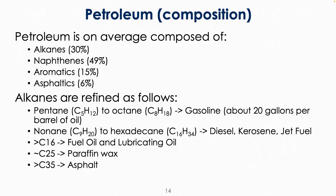And actually the refining can be different, even locally within the US. California has strict rules about the carbon content of their gasoline, the LCFS. And so the gasoline in California is actually different than the gasoline in other states. That's also why it's more expensive.